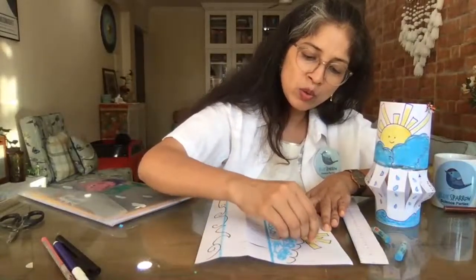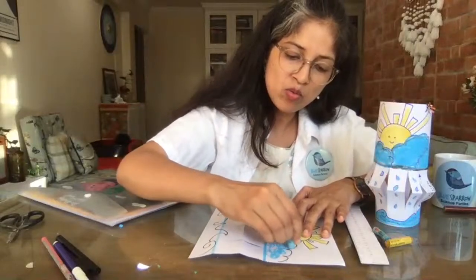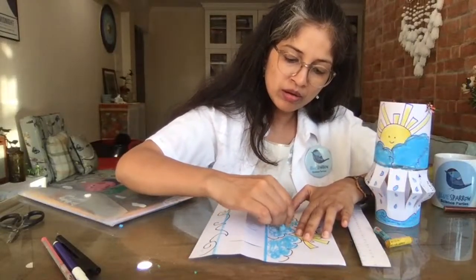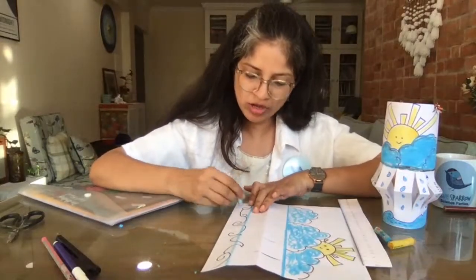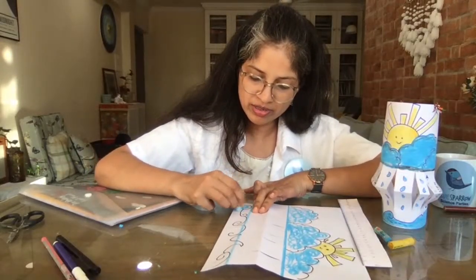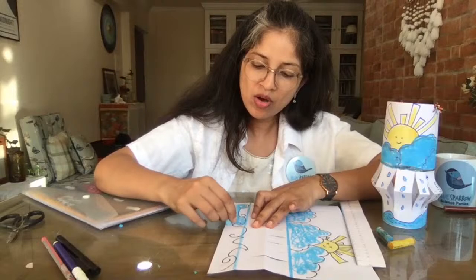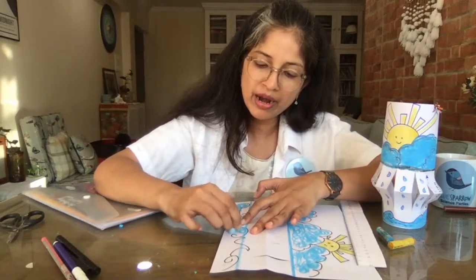Okay, so that you can do. You can also color your sea the way you would want. And we have to come to making of the droplets and evaporation. So once you have nicely colored your sea with all its waves, like how I am coloring right now, you can take your time and make it beautiful and artistic.